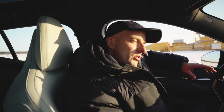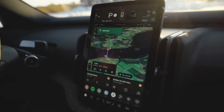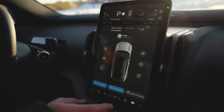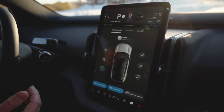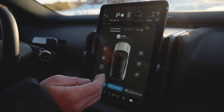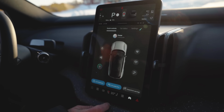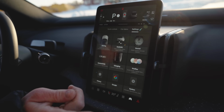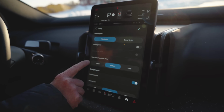pleasant to drive. The negative aspects are actually how you interact with the infotainment and just accessing some of the menus. We have quick controls here, but say you want to adjust your distance to the car in front, adaptive cruise control, right? So from the start menu, just car icon 1, settings 2, driving 3, and here you select your time interval.